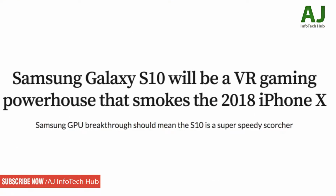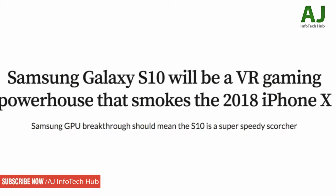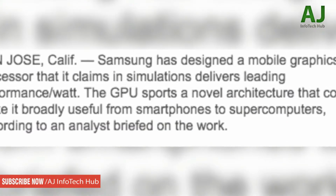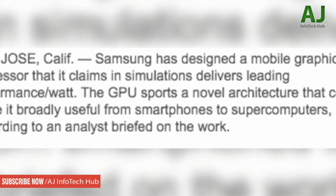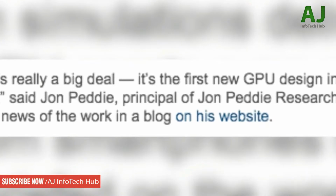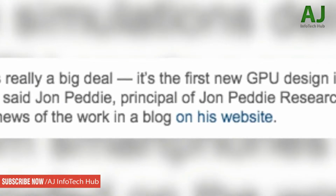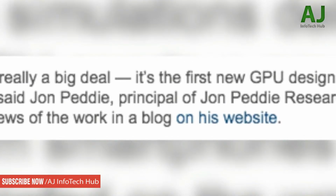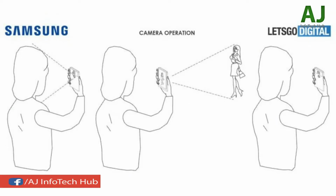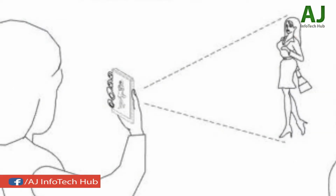Also, the Samsung Galaxy S10 could be a VR powerhouse. Apparently, Samsung has been working on a powerful GPU of its own for its next generation mobile devices, and the source that broke the news said it's a real big deal. The new architecture in this design is so impressive that it could be used across platforms, and also with third-party applications. I can't imagine how Instagram will work with this.